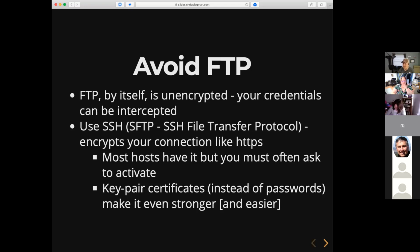Does that make sense? Sorry, my head's a little weird tonight. I know I'm having a hard time getting words out, so I apologize, but did that make some sense? Yeah, absolutely.